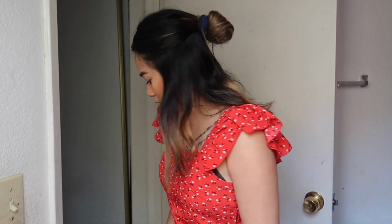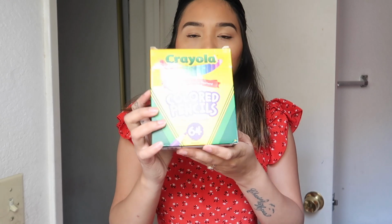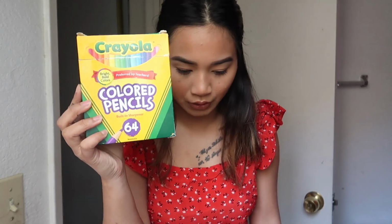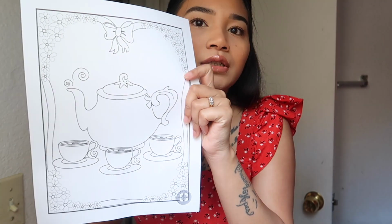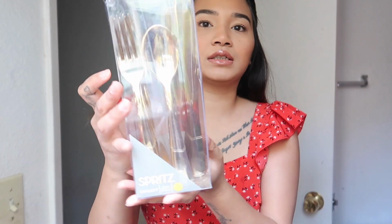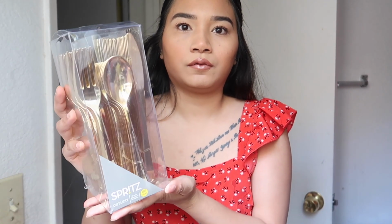Now on to Target. The first thing I got is this crayon color pencil box thing. I got this actually because I went to Office Depot, and I'm gonna put these on a table for them to color. There's this one, and then I have this one, and I'm just gonna leave it on the table for whoever wants to color them. Then I got these gold fork, spoon, and knife that I'm gonna put on the tables.